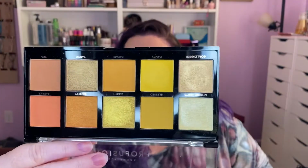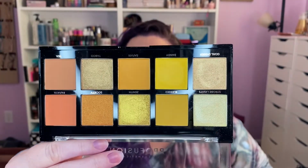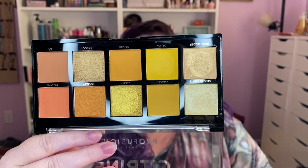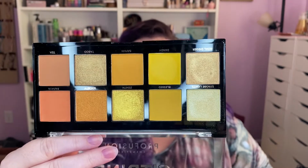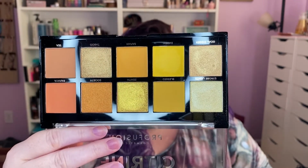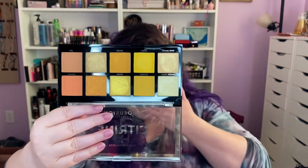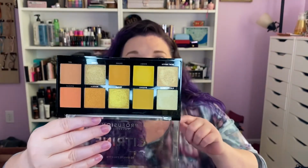Next, I used the Profusion Cosmetics Citrine eyeshadow palette, and this is beautiful. It's not monochromatic. You can get a couple of neutral eye looks out of this as well, but it's got those beautiful yellows and mustards. That gold is gorgeous. I paired this with the Too Faced Melted Matte Lipstick in Child Star.